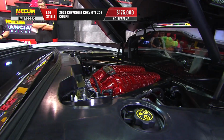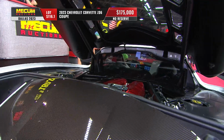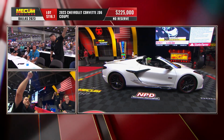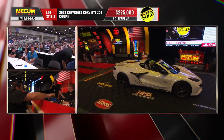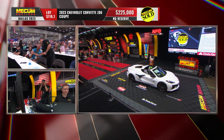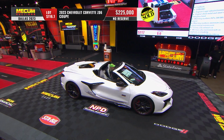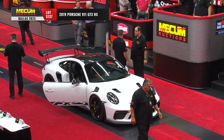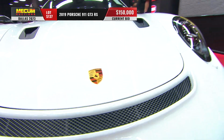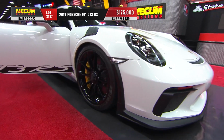Window sticker, $150,000. Selling at no reserve for more than that is my prediction. I can say that now because it's at $175,000. Sold, $225,000. Sold, $225,000. So about $75,000 over the MSRP shows that these cars are still fetching a premium amount of money. 911. This is the GT3 RS from 2019, also with the Weissach package.